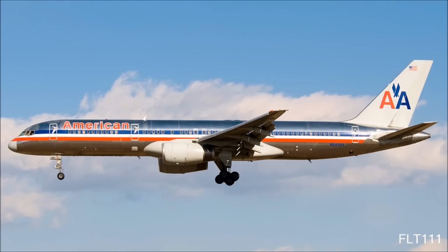FedEx 3212, contact Indy Center on 123.77. Good day. 2377, FedEx 3212, heavy. Good morning. Options 445, traffic at your up about 1 o'clock and 4 miles southbound, 2,000 feet above you. Options 445 has been safe. Where are you on US Air 1621, 350? US Air 1621, Indy Center, Roger.